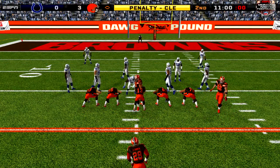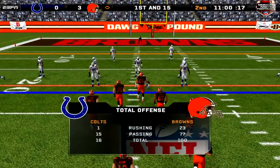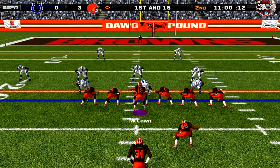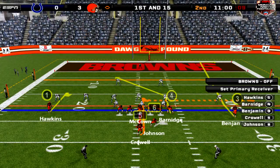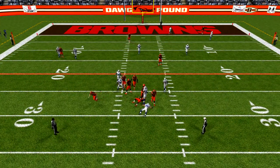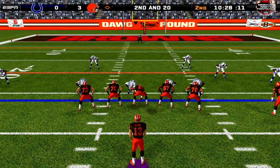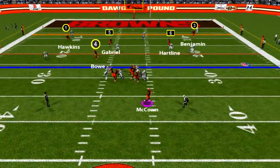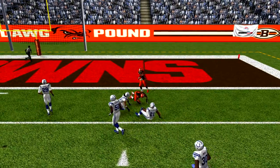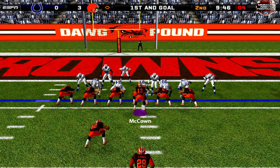1st and 10 now at the 16-yard line. And they don't get the play off in time. 1st and 15 from the 21-yard line. McCown drops back to pass, and he is sacked in the backfield beyond the 25. Now on 2nd and 20. It's complete to Taylor Gabriel at the 5. Make that the 4-yard line, 1st and goal.